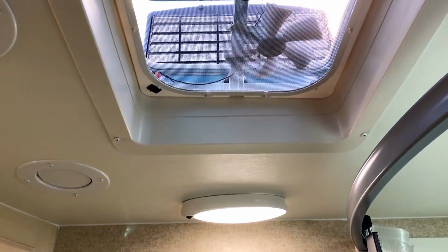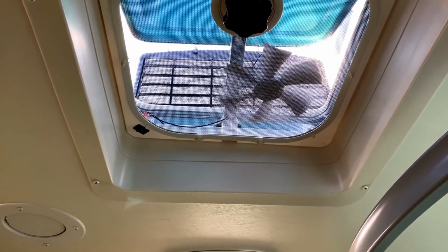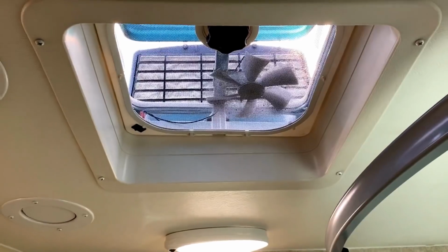Now up here, I went ahead and left the vent open. You see that they did put some Camco vent covers here, not just over the bathroom, but the living room vent as well.